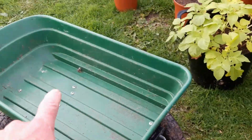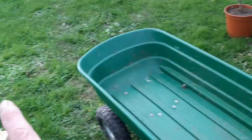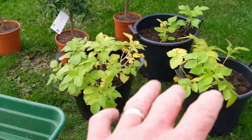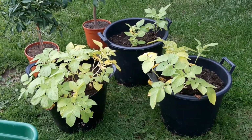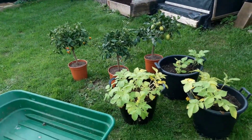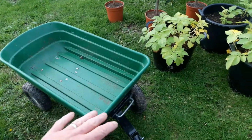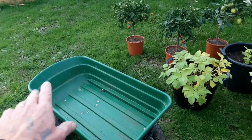But what it's really good for is if I'm moving plants like these, which I'm going to move out of this treehouse now, because I want the space back in here. And me overwintering potatoes, or well, they're not looking too clever actually, but we'll see how they do. But I want them out of there now so that I can get them into the other treehouse. And this being like a flat bed and 4 wheels, I can basically stand the trees in here and take my time going over there.